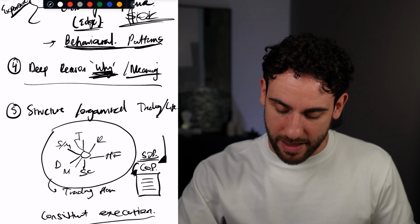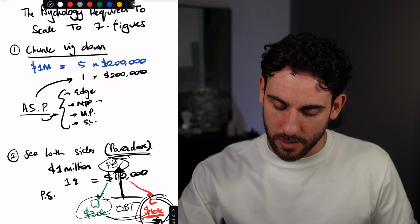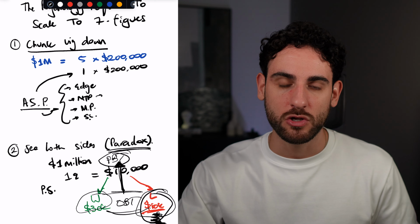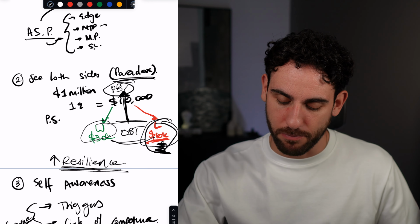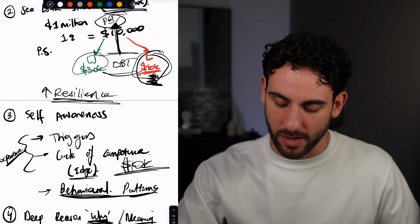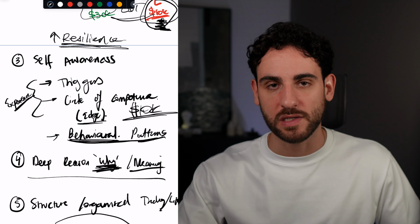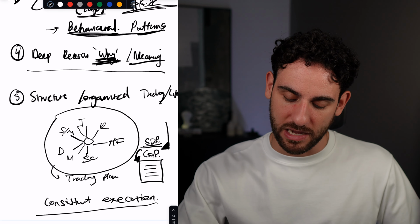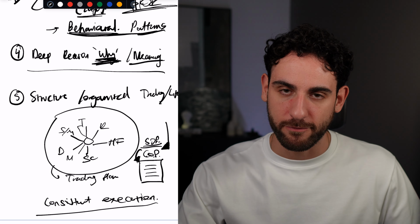So these are the 5 mental models, the 5 principles to being a 7-figure trader. You have to chunk your big goals into small, digestible action steps. You have to see both sides to manage the paradox of a trader. You have to be self-aware to know what works for you, what doesn't, and what your psychological triggers are. You have to have a deep reason why and meaning behind your trading. You have to be structured and organized in your trading and in your life.